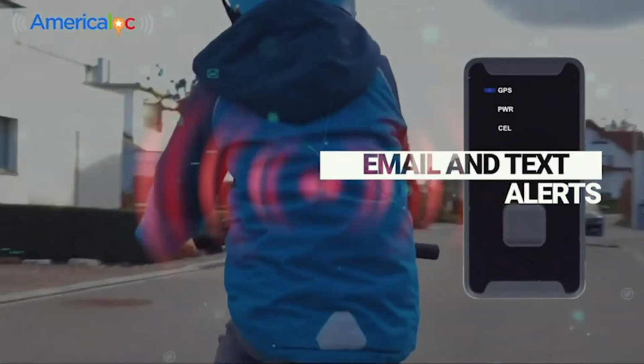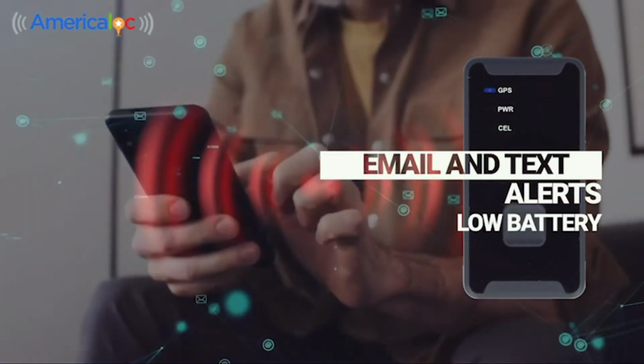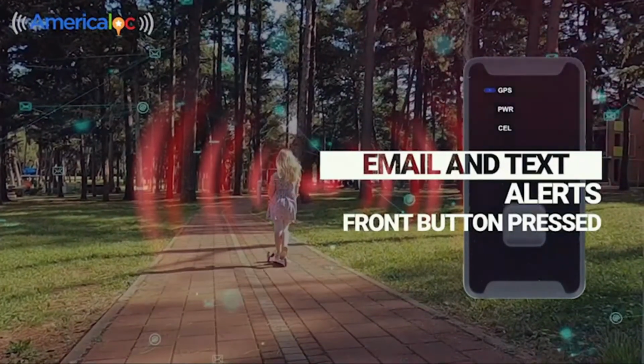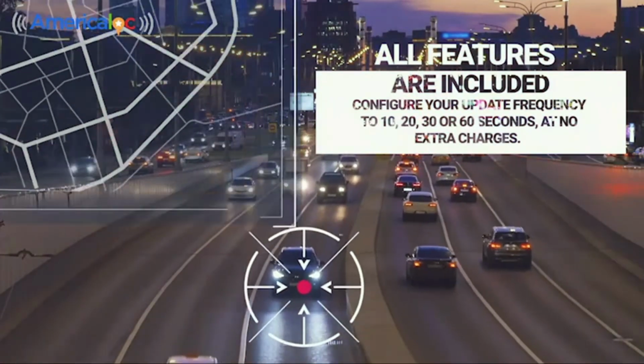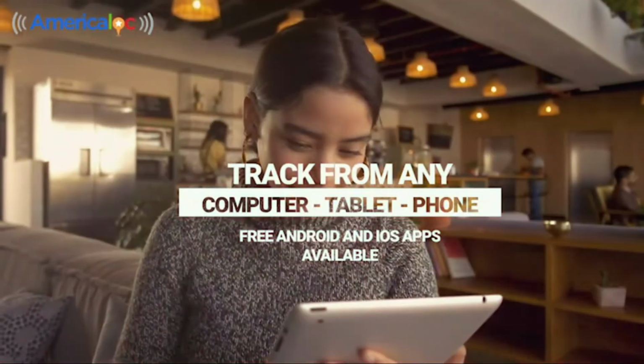Email and text alerts: movement, parked, speeding, device on, off, low battery, entering or leaving zones, front button pressed. Set location updates to every 10, 20, 30 or 60 seconds from the online portal with no extra charges. Track from any computer, tablet or phone.